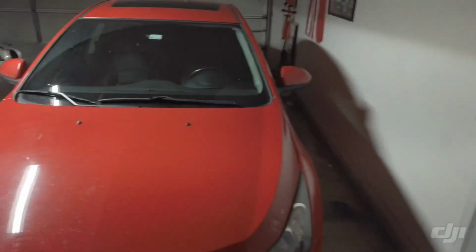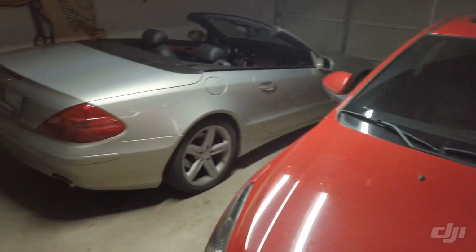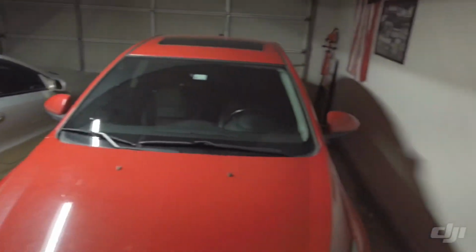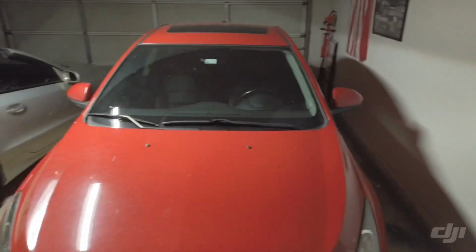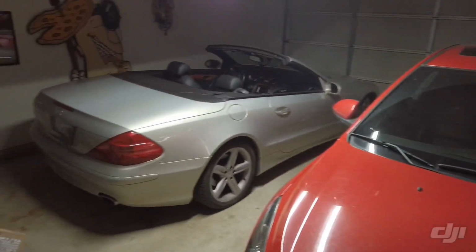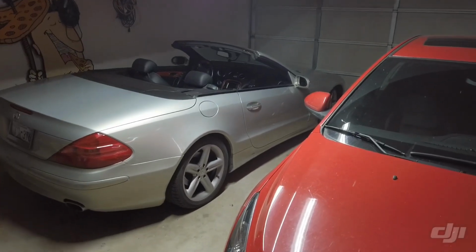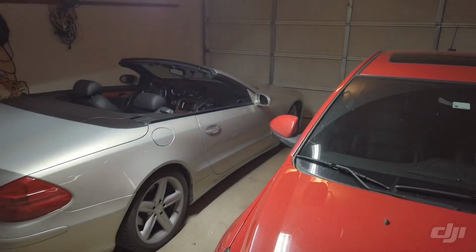So, for the past couple weeks, I've been doing some videos on the 2007 Eclipse, and she's gone. The engine blew, and the price to fix it was more than I wanted to pay for a car that old with the other problems it had. So, here's the new project car.